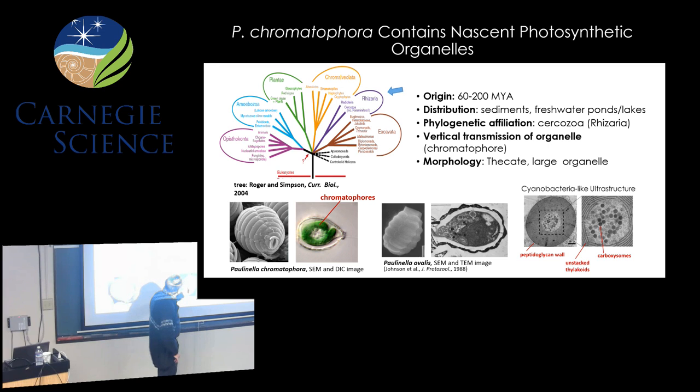The organism itself is in the sediments in freshwater ponds and lakes. It's in the sediments because it is high light sensitive. So it found a niche where it can live. Its phylogenetic affiliation is the Rhizaria. It's a Cercozoan Rhizaria. It's vertically transmitted. That is, the organelle is transmitted from one generation to the next. And you can see it's thecate.